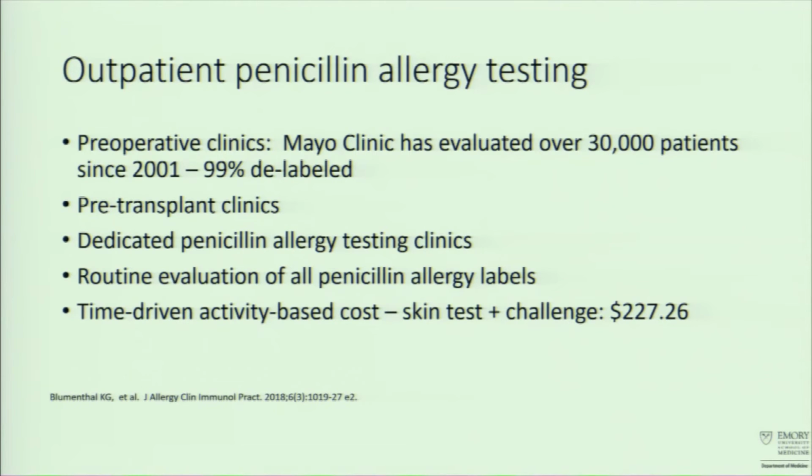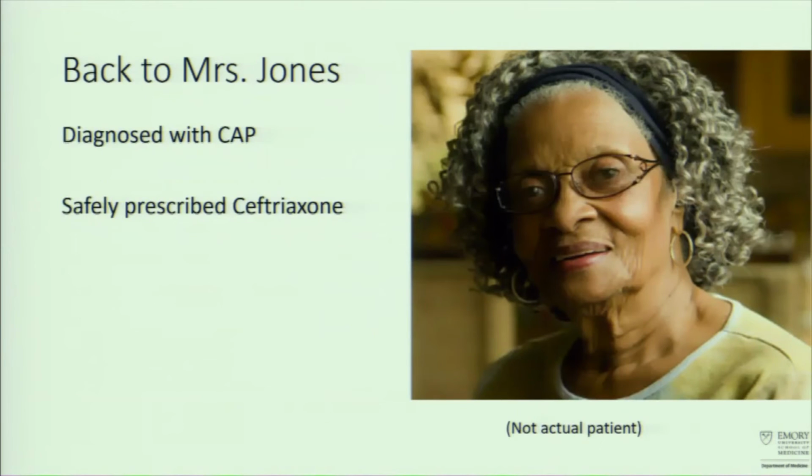Our policy at Emory is that we perform routine evaluation of all penicillin allergy labels regardless of the diagnosis that they initially present with. And Blumenthal et al. actually published a cost analysis of these outpatient testing methods using a method called time-driven activity-based costing. They used several different permutations and combinations and found that if an allergist, say, were to perform a penicillin skin test and then follow it up with a challenge, the cost would be approximately $225. But say if a mid-level were to perform the evaluation, skip the skin test, just do a challenge, patients with penicillin allergies could be delabeled for less than $100.